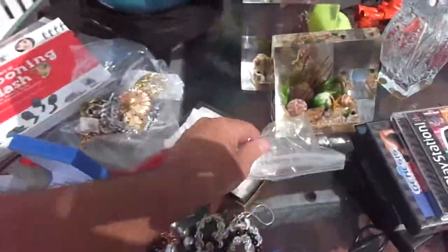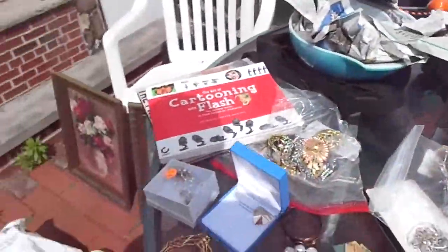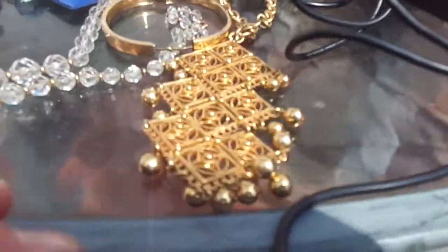All right, here's the jewelry. This is a mix of silver. It's gold-filled. I paid $5 for all this, and there's an ID bracelet that'll pay for it all. Some of it was silver, but there's nothing special here. There's a teeny bit of gold mixed in here, but I don't really know what we got that's gold.